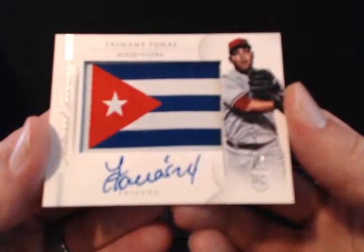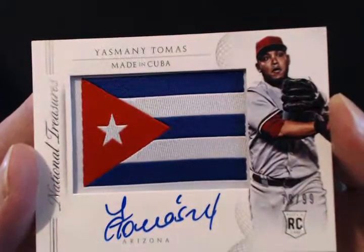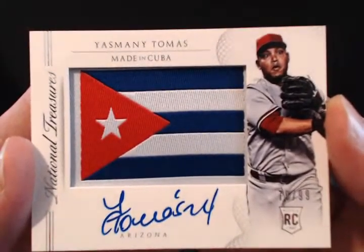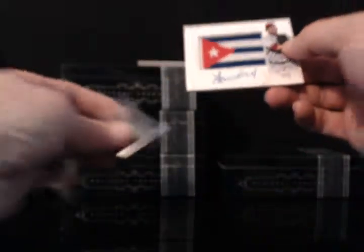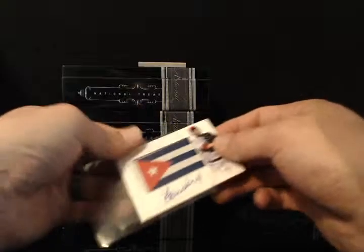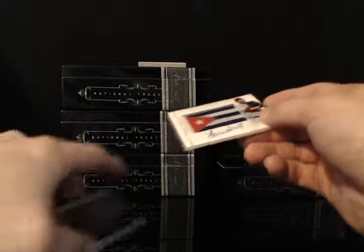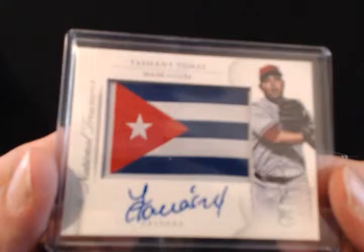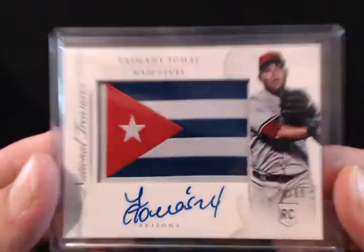For Arizona, Yasmani Tomas, 79 of 99, made in Cuba. More D-backs, yep. That is cards in my mouth. Nice hit, bro. Good choice with the Diamondbacks. Yeah, definitely not the best, man.